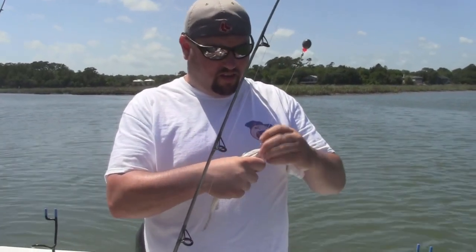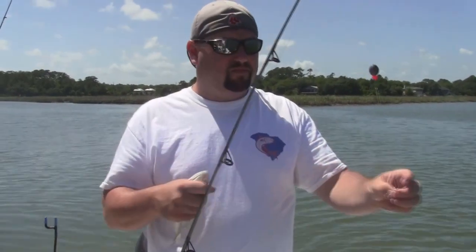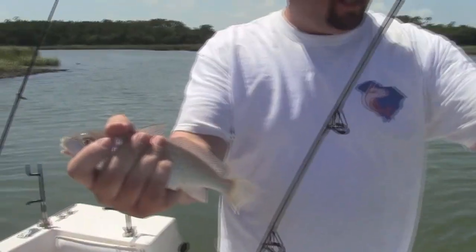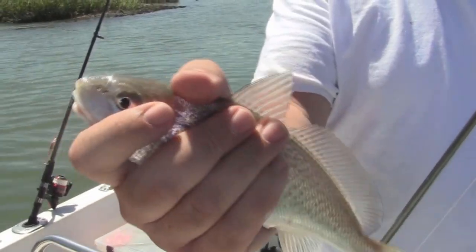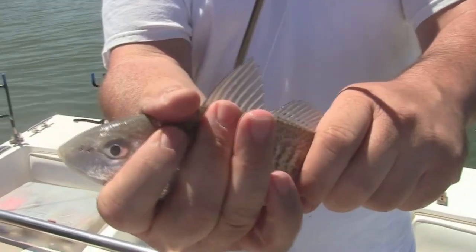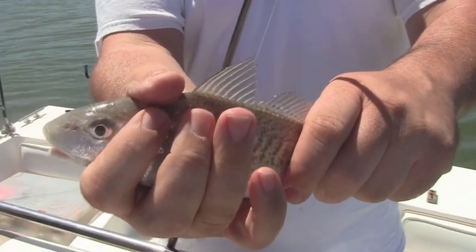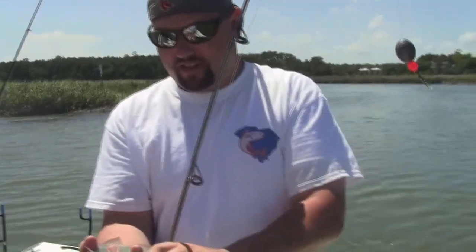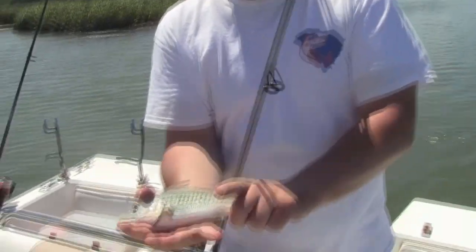And they're very good eating. You can go up there in places like, yeah, there you go. I don't know if the camera caught that, but we'll see if we can get them to do it again. They'll make that racket almost like a drum. There you go. It's Atlantic croaker for you. That's what he looks like. And that's some good eating.